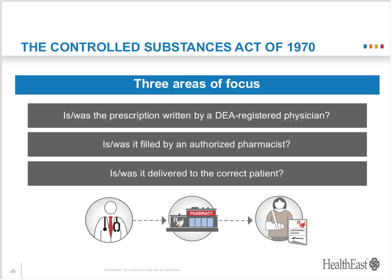So whether it's transmitted electronically, phoned in, written in, or as I mentioned, the 1980s technology of faxing, all three of these criteria have to be met on every transaction. So we as a provider organization then obviously are responsible for that first line. We have to make sure that the providers doing this are authorized to do this. We then leverage outside companies and pharmacies to manage those second and third ones, but we really have to be on the line for that first one.